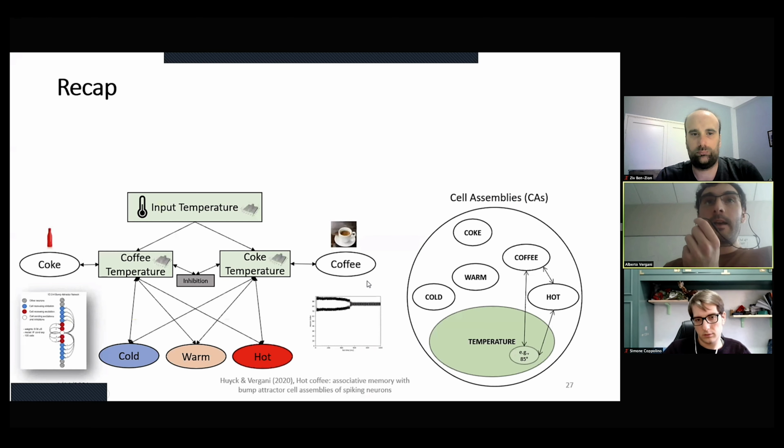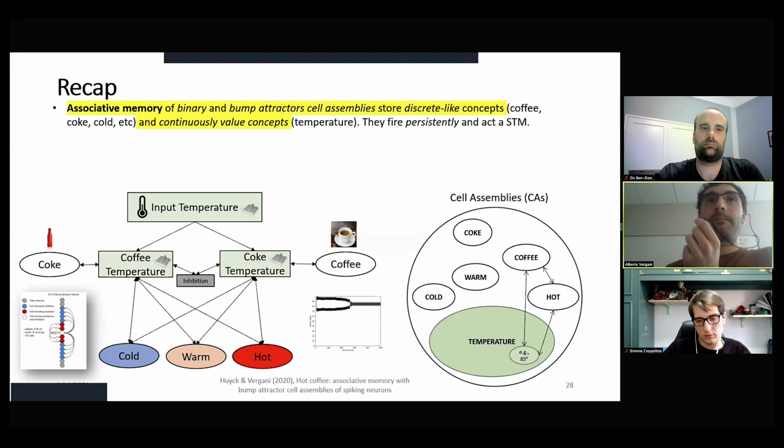So, having a recap, associative memory of binary and bump attractor cell assemblies are able to store discrete-like concepts, for example, coffee, Coke, and cold, and so on. But also continuously valued concepts, because having a bump attractor, you can store these continuous features. And in our case, we use the temperature as a physical example. And the cells fire persistently, and since of that, they have the feature to be a memory. So they act as a short-term memory.